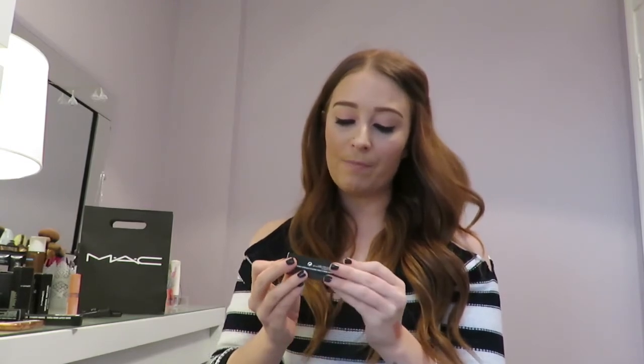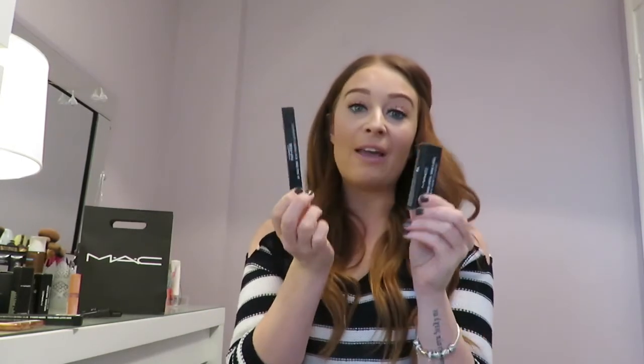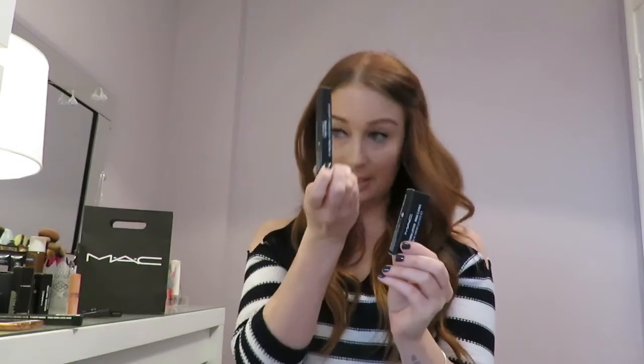I probably wear that one every day for work. It's just a normal everyday kind of lipstick, and obviously used in conjunction with the Prep and Prime lip base. These two literally are life. This stays on for hours thanks to this product.